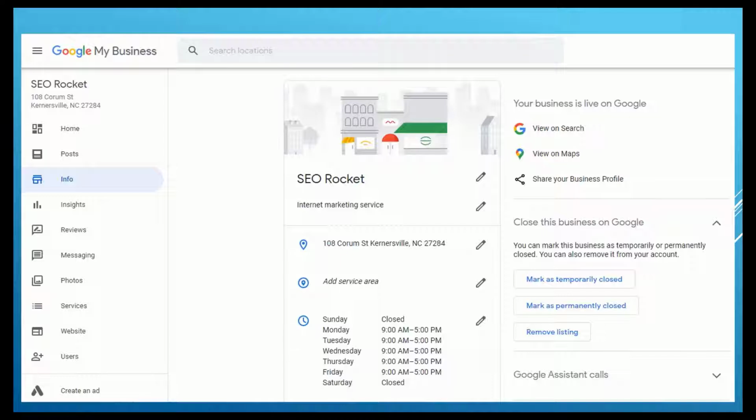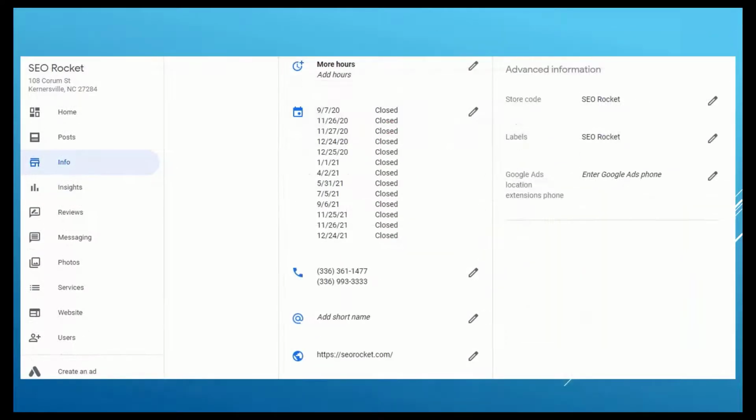So, there's a lot, as you can see on the left. You've got info, insights. You can look at reviews, photos, all of that information. So as you get into the back end, you can see where you can update your street address, your hours of operation, special days that you may be closed. So if you know you're going to be closed the Thursday and Friday of Thanksgiving, you can go ahead and put that in. If you know you're going to be closed Christmas Eve, Christmas Day, you can go ahead and put that in and plan ahead.